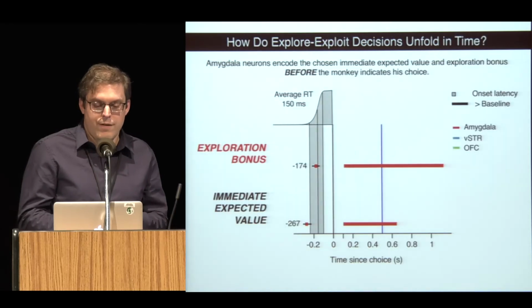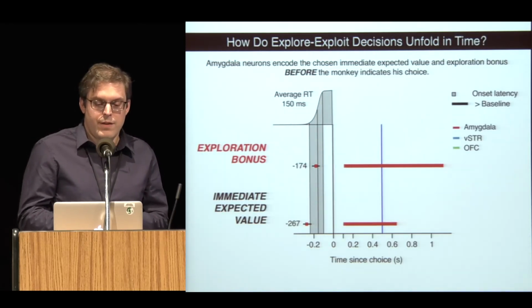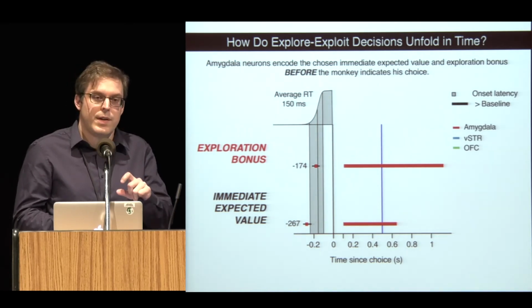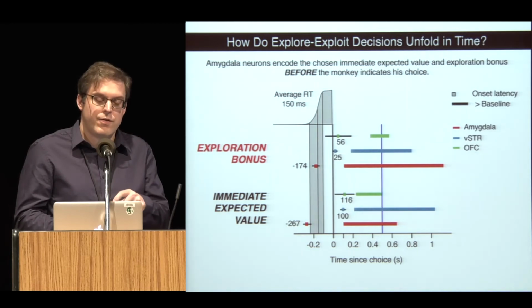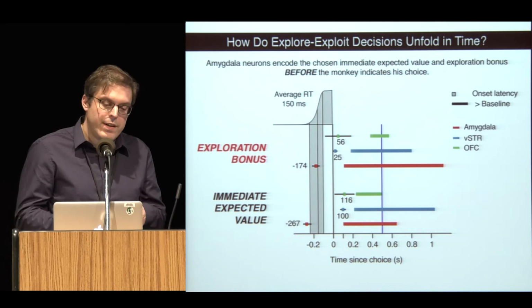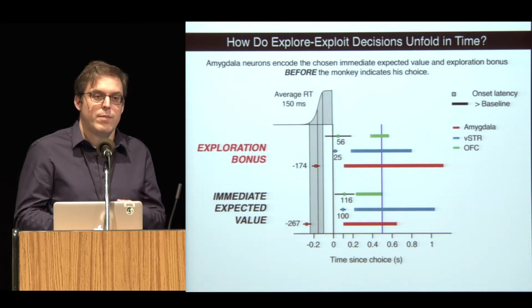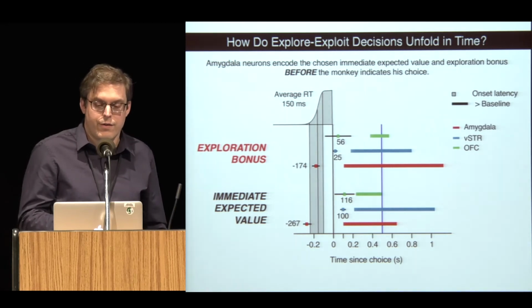So what we did is we quantified it directly using permutation tests. And what you see is that the amygdala is actually encoding the immediate expected value and the exploration bonus associated with the animal's choice prior to him actually making his choice. And then when you compare that to what's happening in these other two structures, they're both coming online after the animal's made his choice. So it really does seem like the amygdala is driving these value and exploration signals, or potentially driving these value and exploration signals in these other two structures.